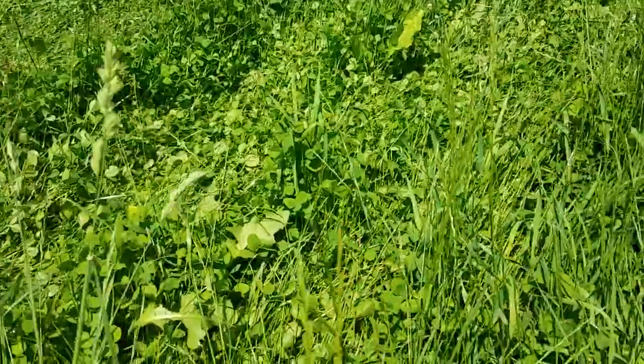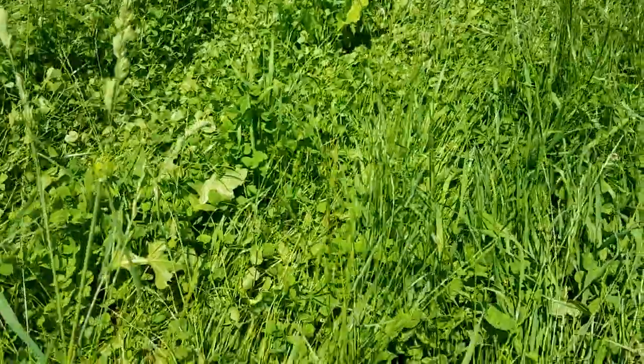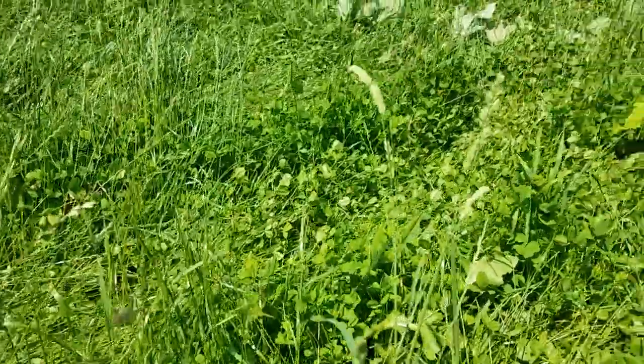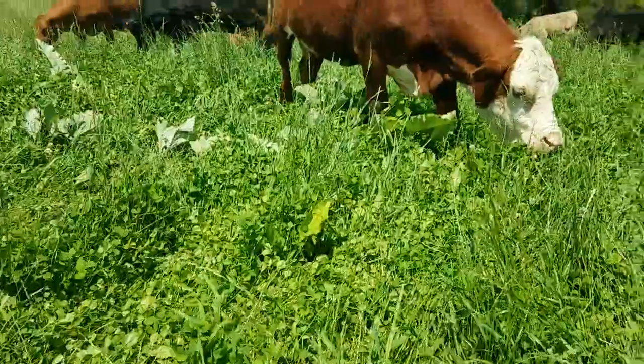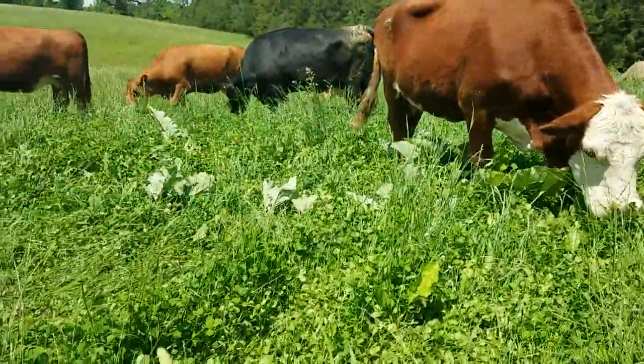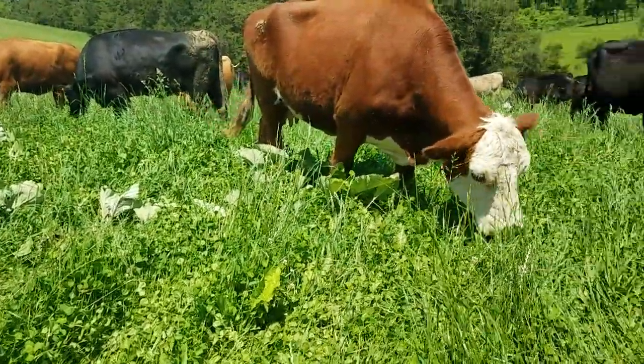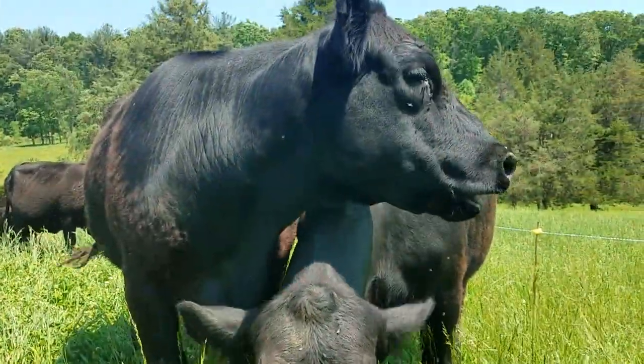This is the third rotation here Memorial Day weekend, and pretty happy. A lot of clover, some fescue, a little bit of orchard grass, some weeds. That's burdock, those broad leaves back there, and these cows are actually eating them. Some of my ladies coming to say hello.